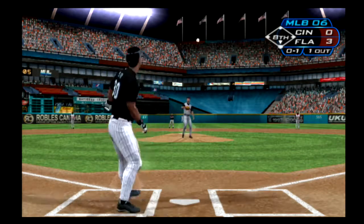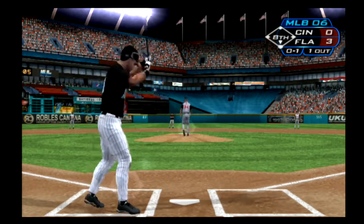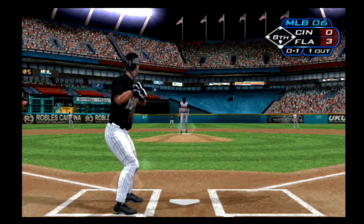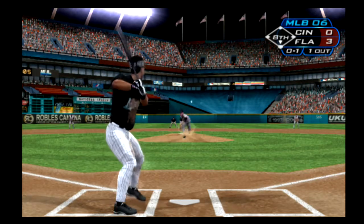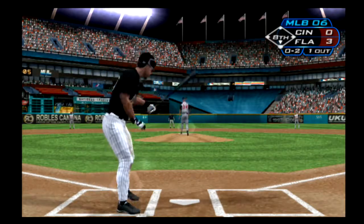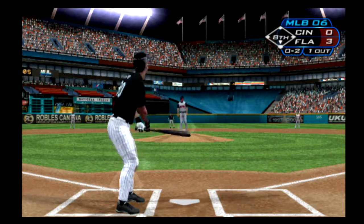Swing and a miss, 0-1. Spotting that thing on the outer half. Just threw that one right by him. Swing and a miss on the slider, and he's quickly behind 0-2. Bases are empty, one man out.